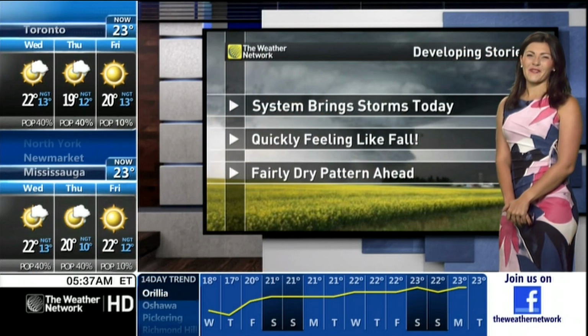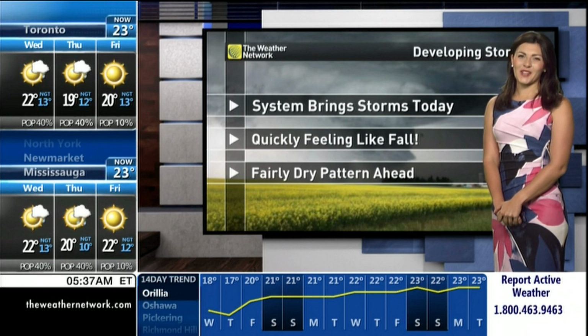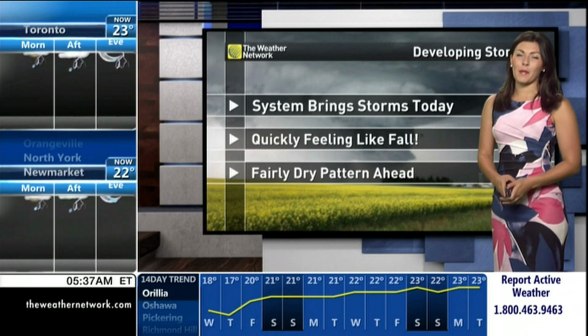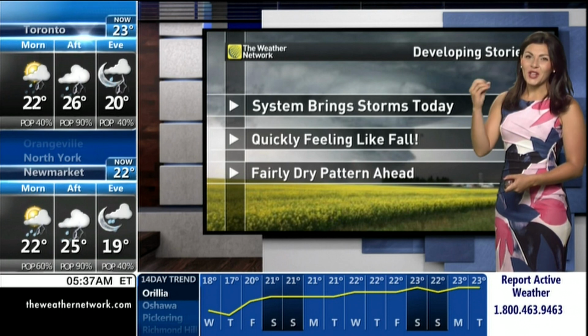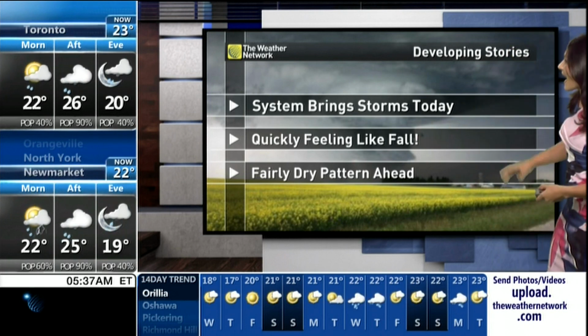Good morning. It's Tuesday, 5:37 a.m. and we are looking at storms tracking into southern Ontario today. I'll show you the radar that's coming up, and we can actually see the cold front starting to form west of the Great Lakes, and that's going to be moving in throughout the day.